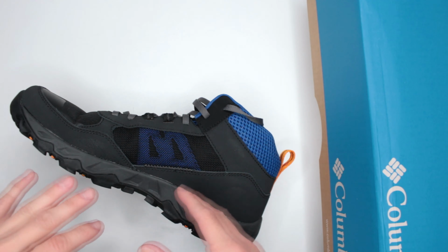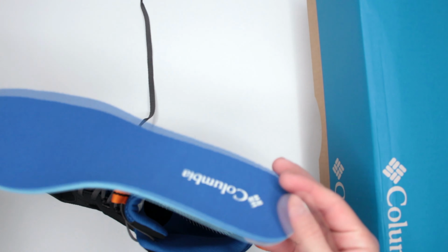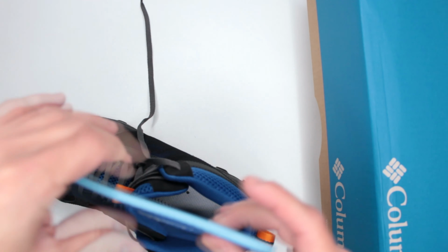Another thing that contributes to the comfort level is the inner sole, and I'm gonna try to take it out here. Hopefully it is removable. Looks like it is. Check this out. Nothing crazy going on over here. It's just your typical sponge, basically, whatever you want to call it. It definitely adds cushioning.